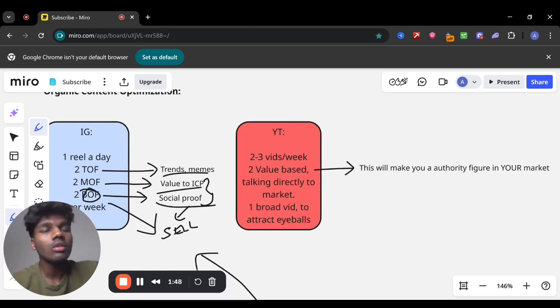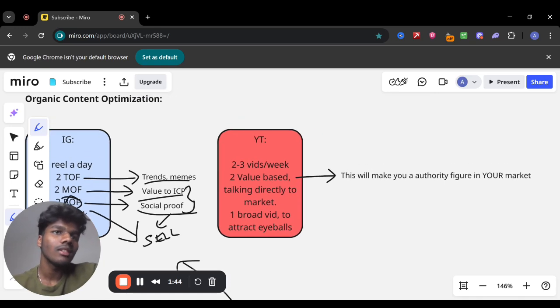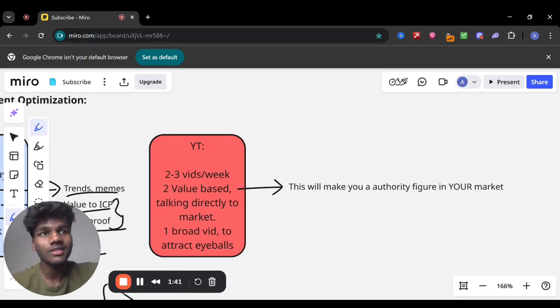And I'm telling you guys, you have to know who your market is. You have to know who you're actually selling to, because if you don't, it won't work the best for you. That's what I'm trying to say.